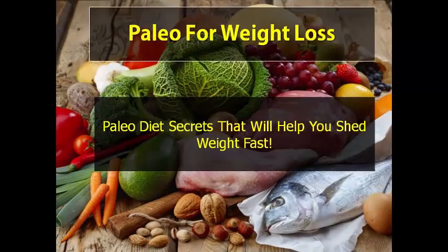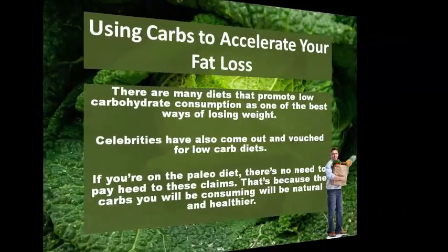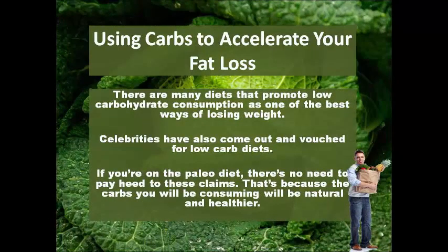Paleo for weight loss. Paleo diet secrets that will help you shed weight fast. Using carbs to accelerate your fat loss. There are many diets that promote low carbohydrate consumption as one of the best ways of losing weight. Celebrities have also come out and vouched for low carb diets. If you're on the Paleo diet, there's no need to pay heed to these claims. That's because the carbs you will be consuming will be natural and healthier.